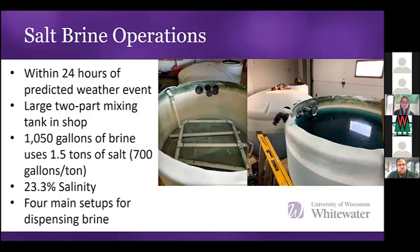So we'll do brining within 24 hours of any predicted weather events. Here's a photo on the left of the empty tanks. We use a two-stage or two-part mixing tank in the shop. We can mix about 1,050 gallons of brine using about 1.5 tons of rock salt. So that's an average of about 700 gallons a ton. The 23.3% salinity is the target for what you want with your brine.